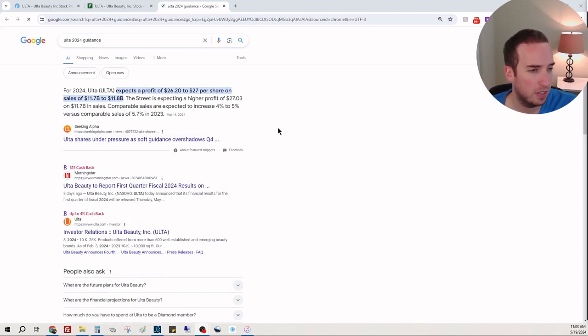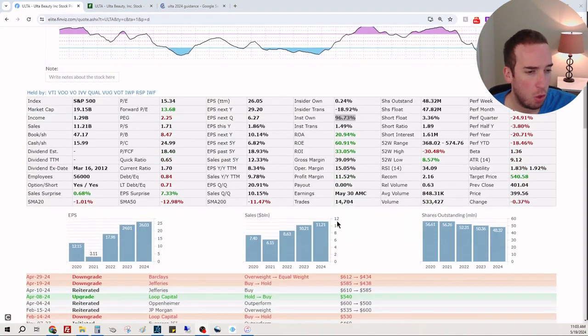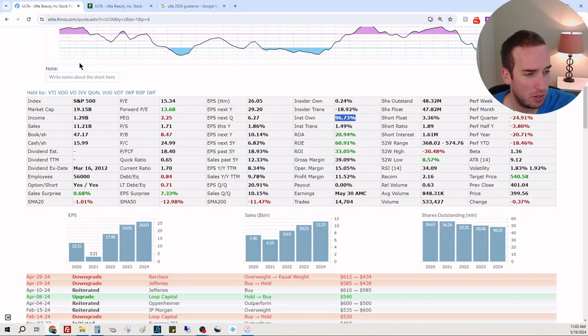Higher profit, 4 to 5% increase from 2023. So that means overall sales could be 11.2 billion to now 11.7 or 11.8 billion for the year of 2024. So not bad. Again, it's another stair step up. And then for EPS, it's $27. Again, another stair step up for EPS here.